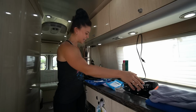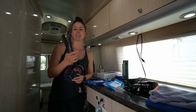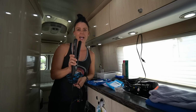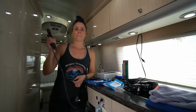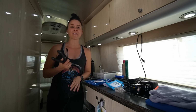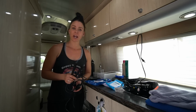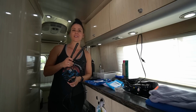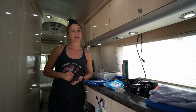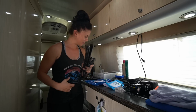To help with that, I do carry my hair straightener on board. This is not a tiny size, it's a standard size straightener, but the wattage on this is very low. It comes in at 105 watts. So normally what I do is I'll let my hair air dry and then I'll run the straightener through it. I also have a curling iron, but the straightener is more my everyday look, so I like to use that.